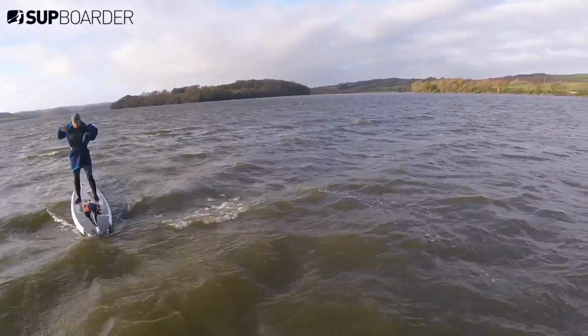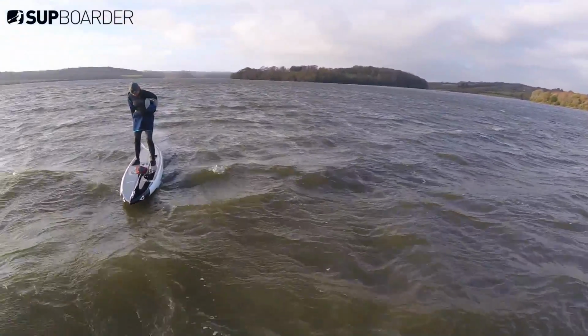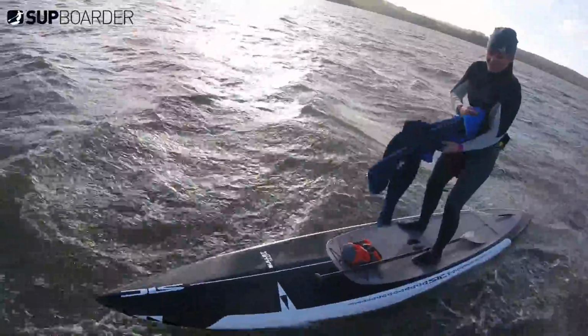I told her she'd be too hot with that neoprene coat on, and she was, so I just showed her to take it off. But it's quite interesting, it shows you how windy it is here. Not paddling, how fast she's moving downwind without paddling.